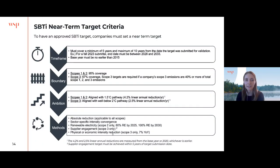So looking at the near-term target criteria, companies must set a near-term target in order to have their target approved by the SBTI. And there are 4 pieces to consider when setting a near-term target: time frame, boundary, ambition, and methods. And I'll explain the requirements for each of these pieces at a high level in this slide, and then we'll dive deeper into the considerations for each of them in the next few slides.